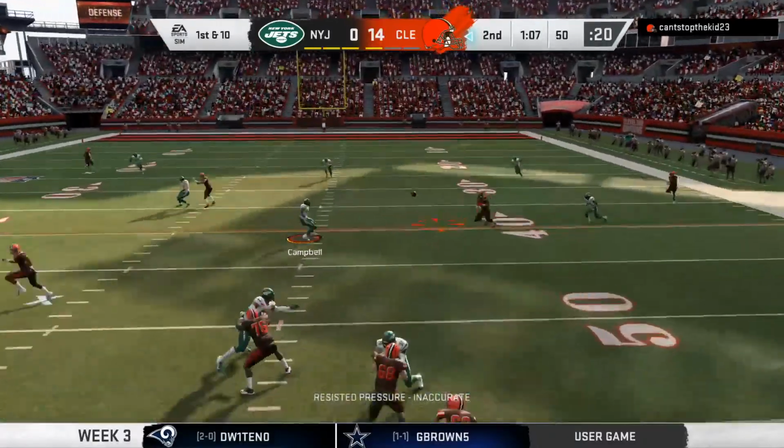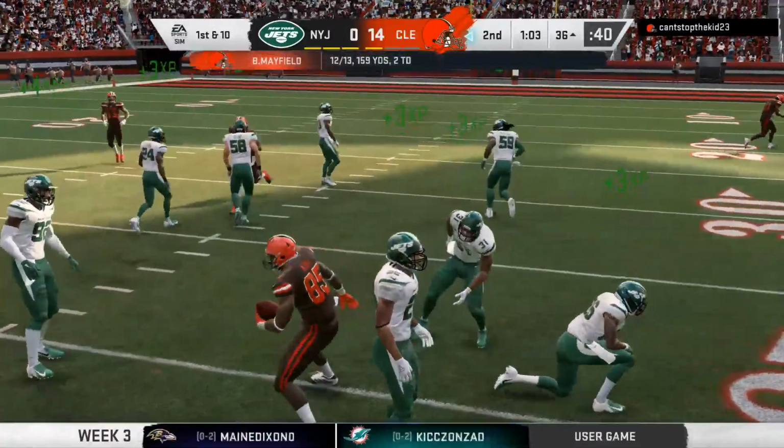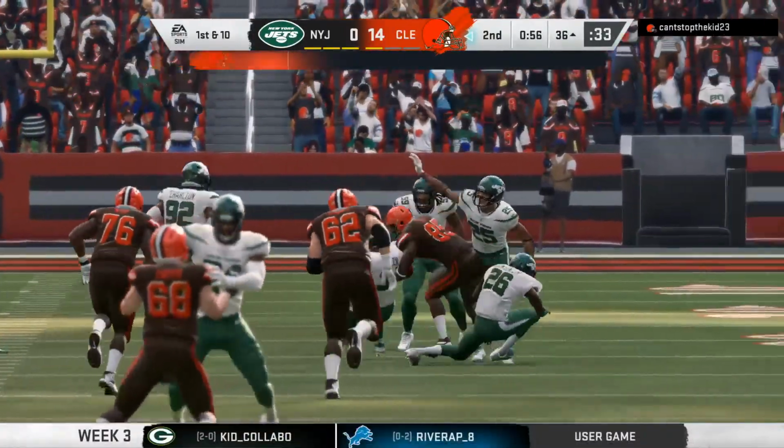Mayfield. Got an open man. That's David Njoku, the tight end. And he is tackled inside the 40, not quite to the 35. 14 yards, and it's a Cleveland 1st down.